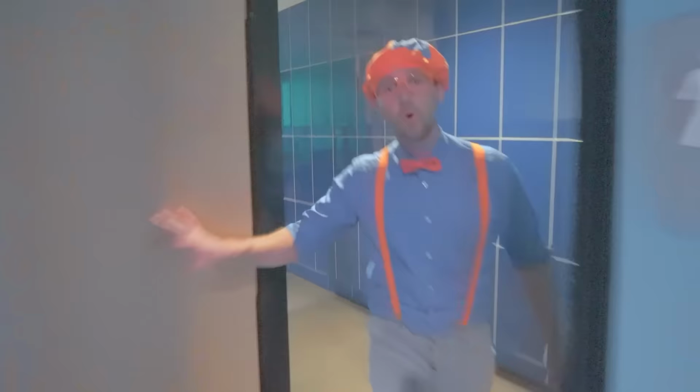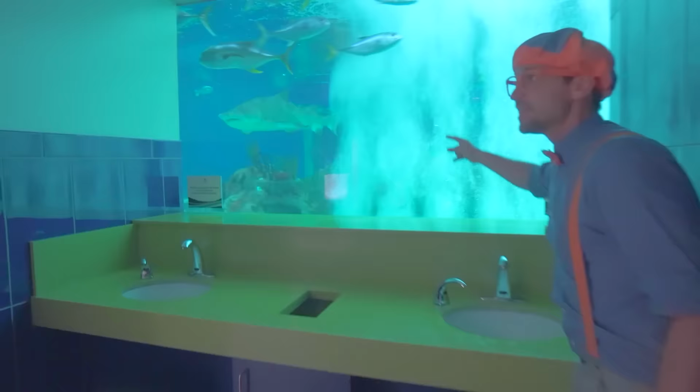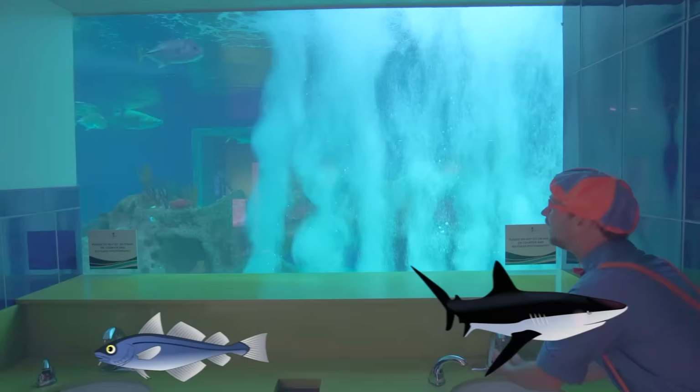Okay, welcome to the bathroom. Whoa, look! Whoa! Look! This restroom is underwater! And this restroom actually won the best restroom in America. Whoa, you can wash your hands right here? And look at sharks and fish! Whoa! This is awesome! Pretty cool. Alright, I wash my hands. Now I'll go dry them. You enjoy the view.